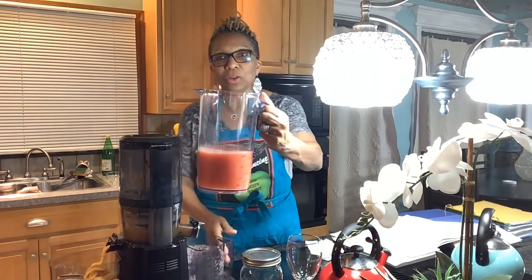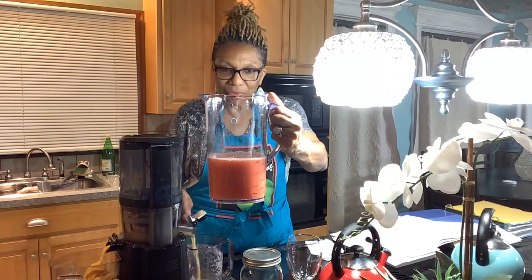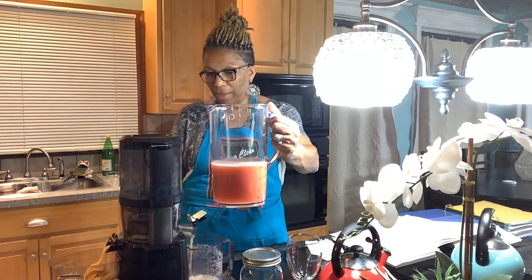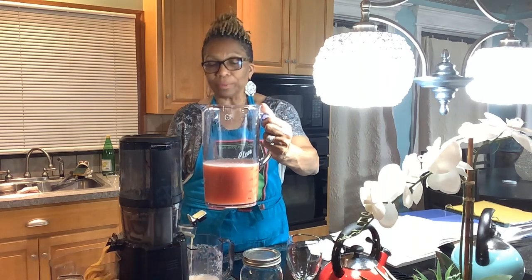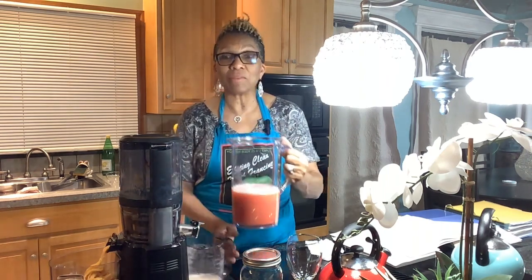Look at the juice, y'all. It's already ready. And I really can smell the grapefruit as the dominating factor here. So that's done. Juice is ready. Isn't that wonderful? At 7 minutes.